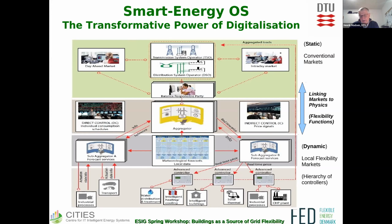So it's a one-way communication system in real time. But then we learn the flexibility functions based on data, and these flexibility functions are used by the players in their controllers, and I'll come back to how this is done. So the flexibility function is linking the markets to the physics. The classical static markets with the low-level local flexibility markets. And we do that by a hierarchy of controllers. And I'll show some examples later on related to building, where I'll consider this level 3 and level 4, the two lowest levels in this smart energy operating system.